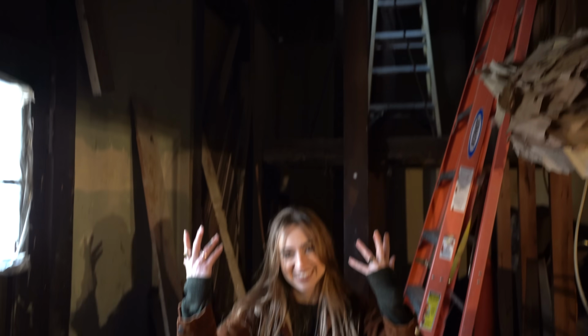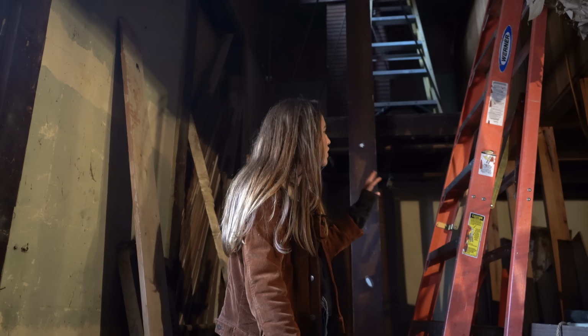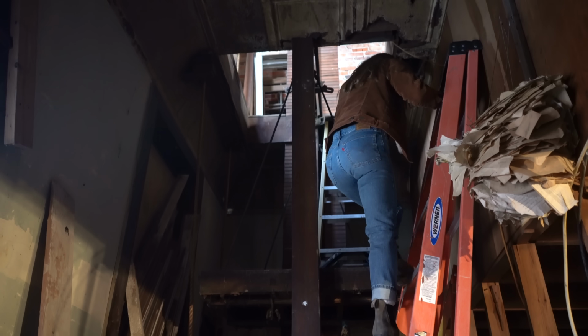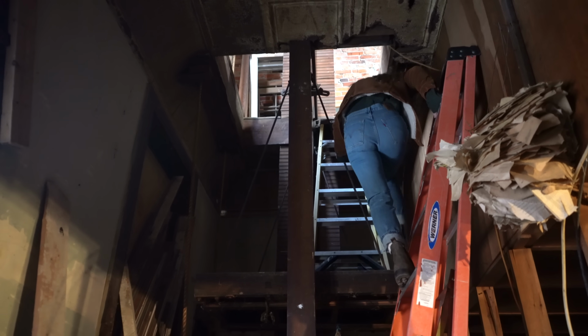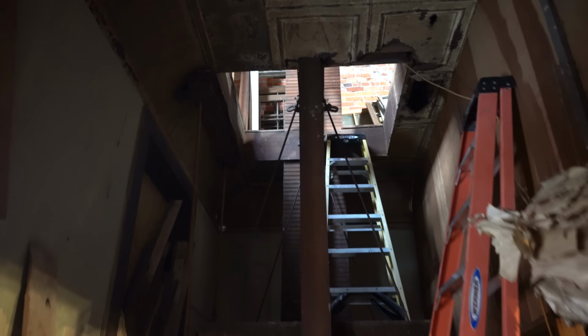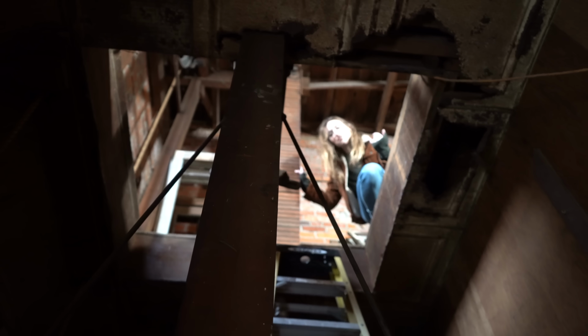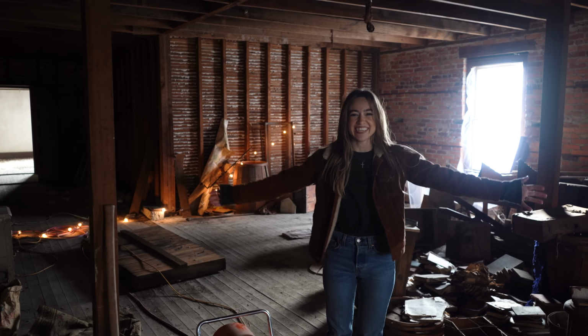And now, what you've all been waiting for. Let's go upstairs. We decided to just put these ladders here and climb up the ladders instead of using the elevator. So let's go upstairs. All right, now y'all can come up and please don't fall on the ladders. That wouldn't be good.